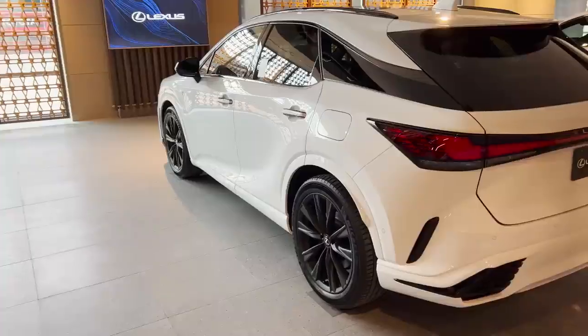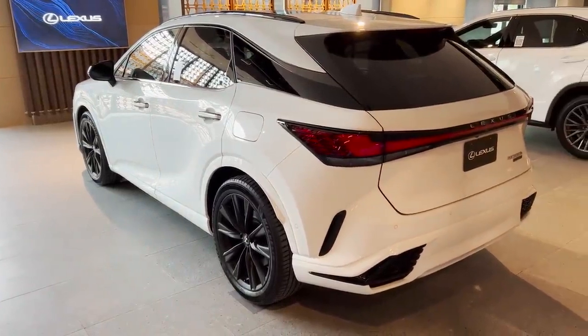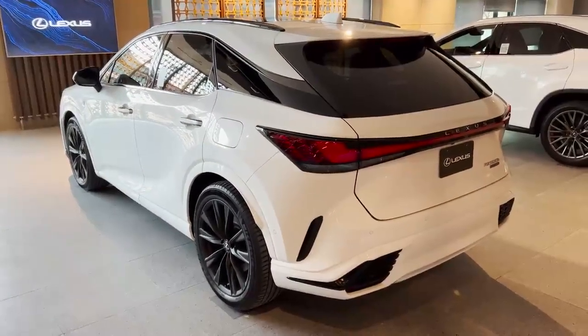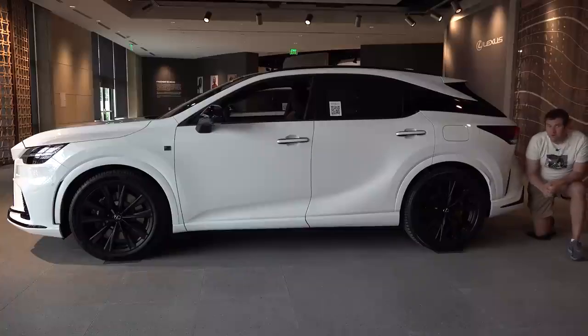One thing Lexus did note is that this new RX rides on a brand new platform used globally on a lot of vehicles, and it helps save weight. Lexus says the new RX is down about 200 pounds compared to the outgoing model, which is a pretty significant figure in the car world, and it'll likely help with fuel economy and handling nimbleness.